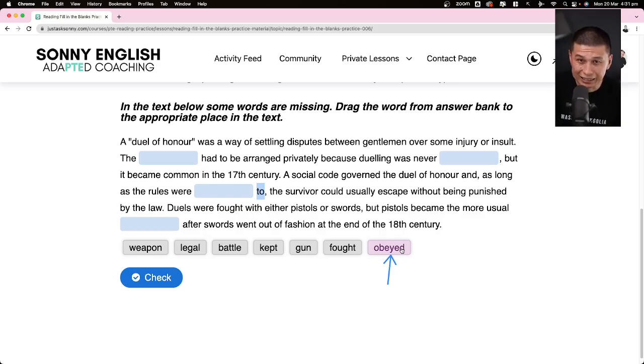So that has a high chance of telling us this is probably not the answer. Even though when you see rules were obeyed, it just sounds good, right? But that "to" throws us off. The other option could be here, because we don't fight rules, right? Rules were fought? Nah. Kept to. The rules were kept to. Have you heard that before?